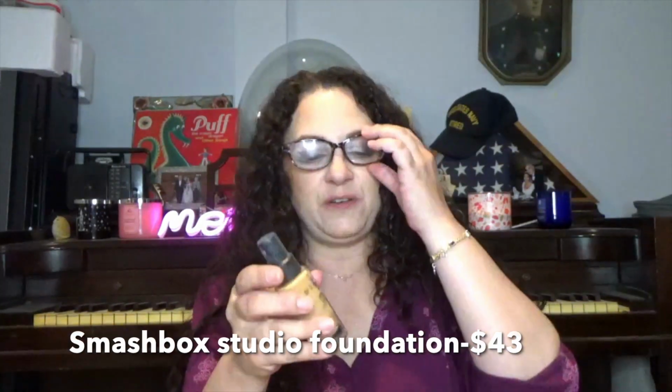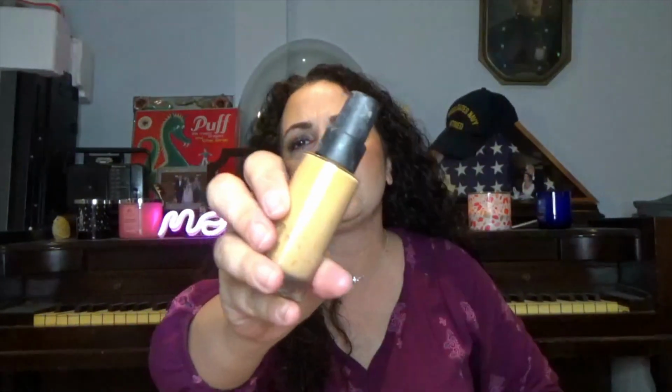This was the Smashbox foundation. Look at how things have gone awry. And again, whatever's in here can live with whatever's in that Dragon Beauty. I think this is the Studio Fix foundation. The reason I didn't use it very much is because it is really, really dark. So it sat and sat and sat, and before I could give it away, the science experiment happened.